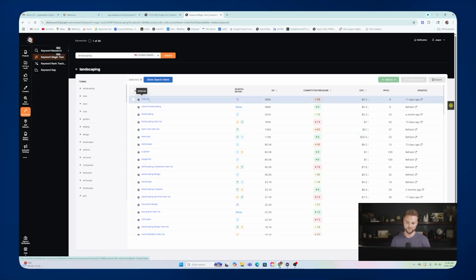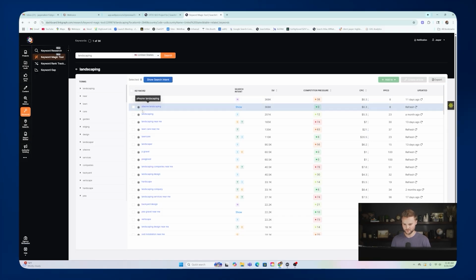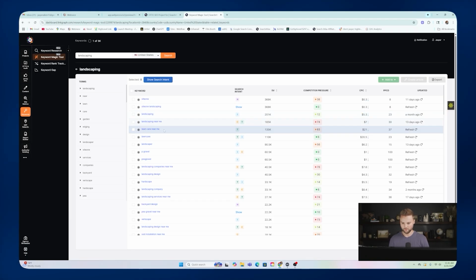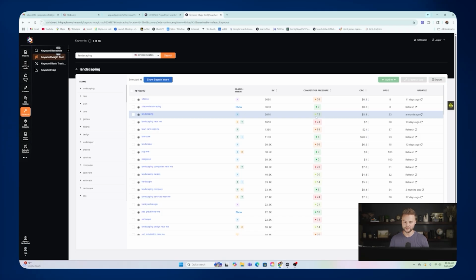Site One, that might be a big landscaping company across the US, but landscaping would be a good one. It's very non-difficult to rank for, which is kind of interesting to me. I thought that would be a very competitive keyword that a lot of businesses are trying to rank for, but apparently not. Lawn care near me, that one's pretty difficult. Landscaping near me. So anyway, the idea of this is to go after some of the easier keywords to rank for. This will give our client the best chance of ranking.